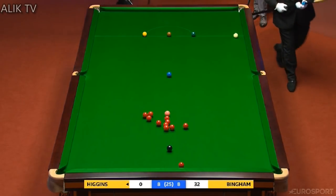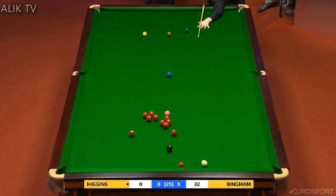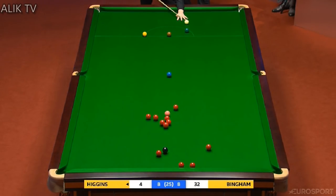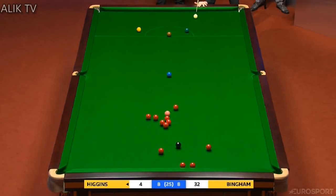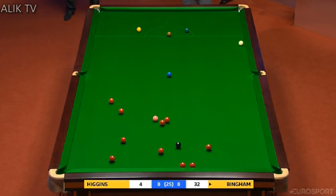Couldn't pot it, but he thought he could. Baulk cushion. I saw it, yeah, I know. A little bit thick. I'd expect them to hit the red nearest the black. There you go. A terrific pot.